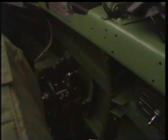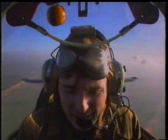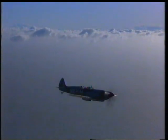You can see every bolt and every dial and every screw. There's nothing added which should really be here. It's really down to the basics. In fact, it's a wonder it's got a heater, really.